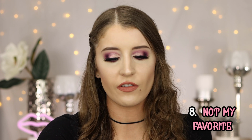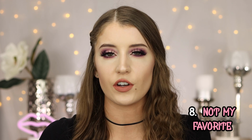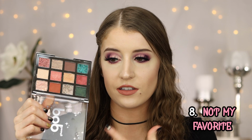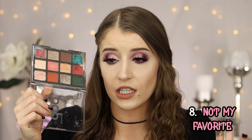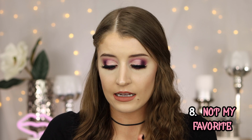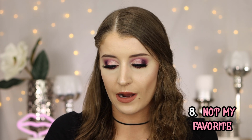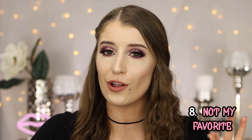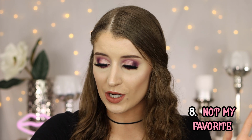I just don't see myself using this palette very often. I don't feel like it's a very cohesive palette. You can't create a full look with this palette because there's not enough matte shades in here, at least for my personal taste. So that's why it's in my category for all the palettes that are not my favorite. So those are all of the palettes that were not my favorite for 2020 that I tried out.